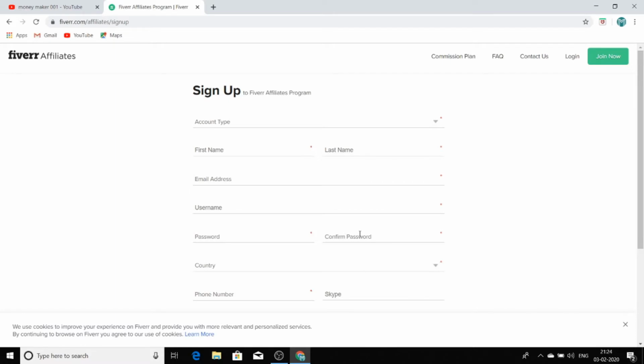Just pay attention that all the information you provide over here should be genuine, because you are going to provide your bank details as well as your PayPal details so that you can receive whatever commission you earn from this platform. So this is what you should keep in mind. That's why all the information which you provide over here should be 100% genuine, so that you can receive the payments. Okay, now Fiverr is one of the legit companies which is providing all the services and commissions to affiliates.